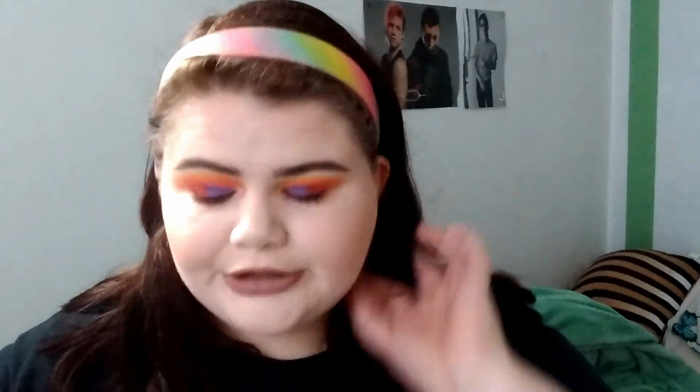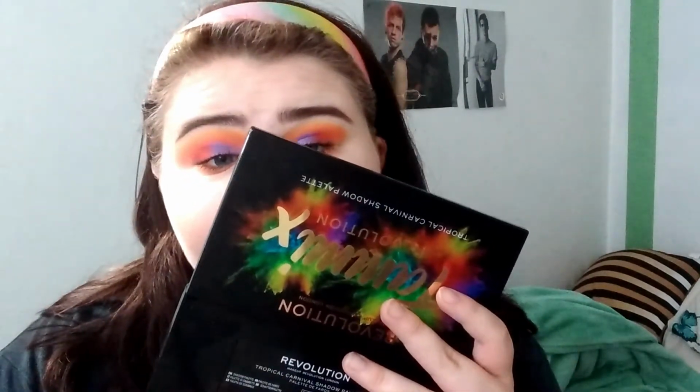I'm gonna have to play around with the blues and the greens, and the purples and the pinks. Next time I try this palette I might do the blues and the greens and see how we go. I'm probably not gonna use this black, because I don't really wear black eyeshadow. Overall, I think my makeup looks really nice. I of course will tell you how the masks and the sugar scrub go, and then how much I like the moisturizer with me using it more. So far I love it, and yeah, this is the look.